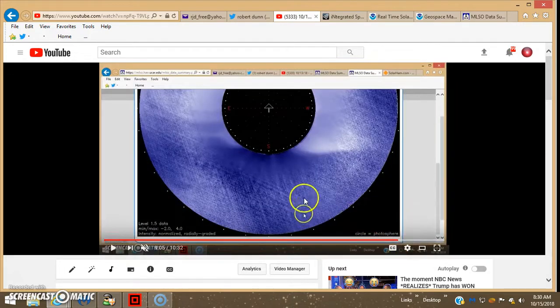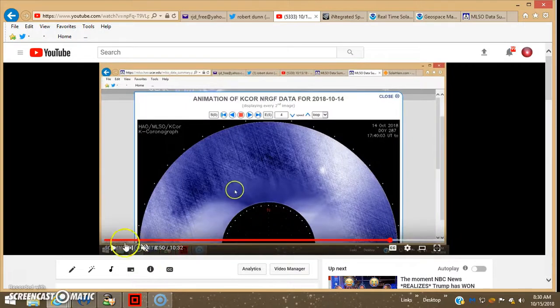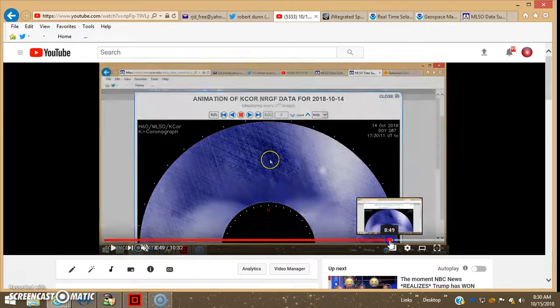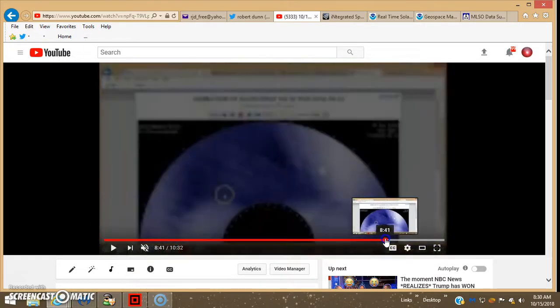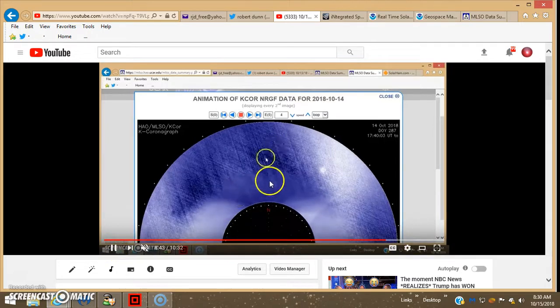And you see what I'm talking about? See how it's a lot more staticky, and you can't see these circles? This is on yesterday's unsanitized version. And then there you have it. So that's the unsanitized version. There's those things flashing through.